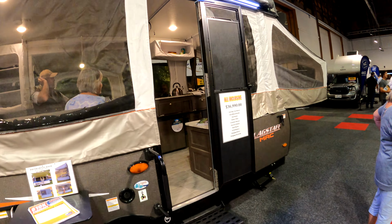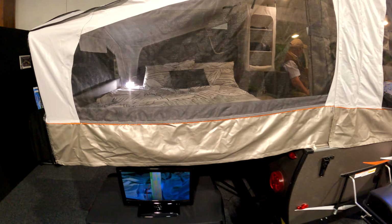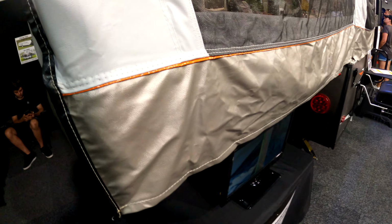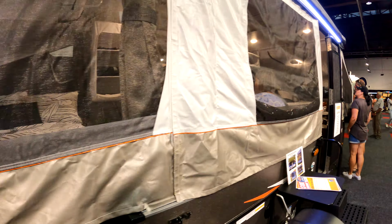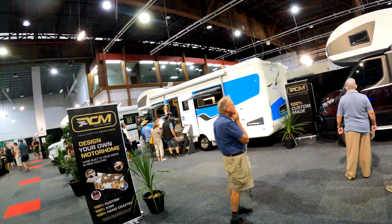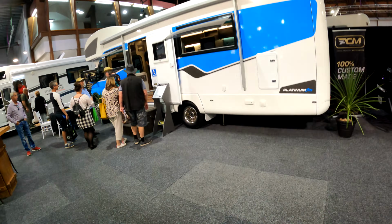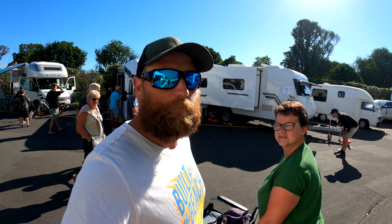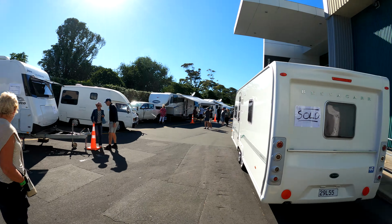This outdoor pop-top could sleep a large family, although I think the joy of camping would quickly be gone with some wind. But these are pretty affordable and they're easy to tow because they pack down small. These motorhomes here are huge. Some people sell their second-hand caravans or motorhomes out here. And some for sale.